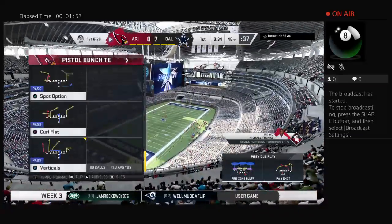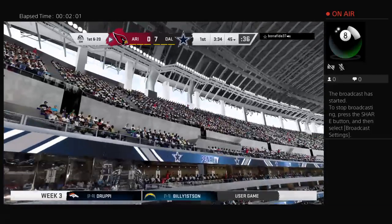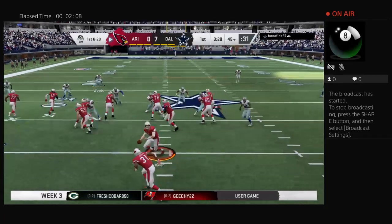So a decent gain, but all for naught on the penalty. It's too bad, isn't it? They were feeling pretty good about it. The only people celebrating, the guys who just gave up that play. So following the hold, they're in a bit of a hole here with a 1st and 20.